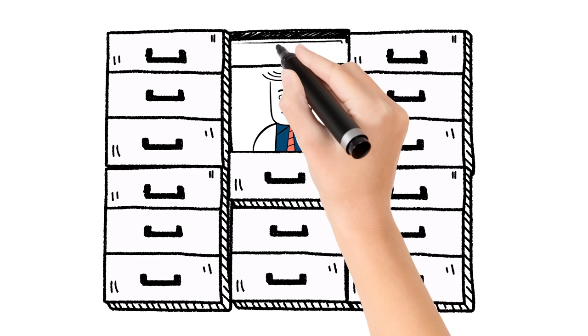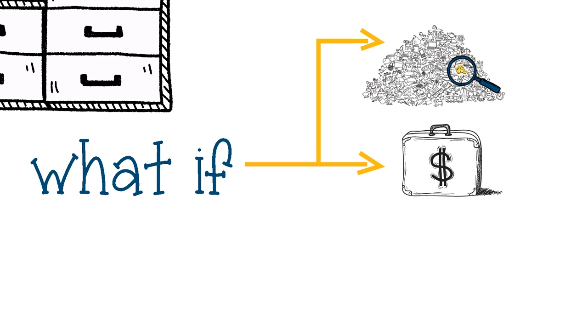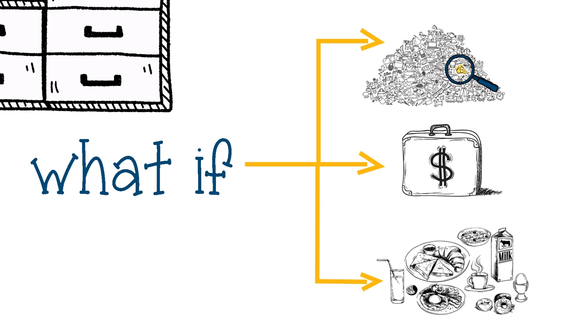But what if you knew where every speck of data was? What if you could visualize it and drive data monetization? And what if all this were as easy as picking out your favorites from your breakfast buffet?